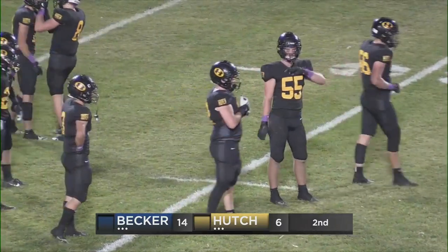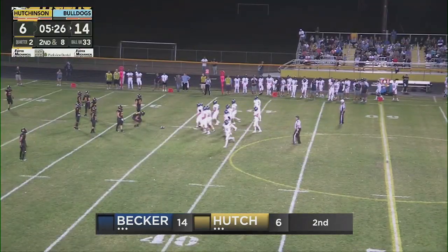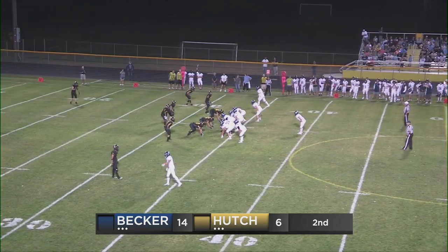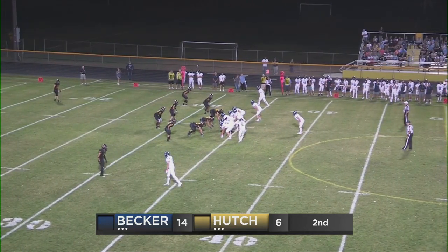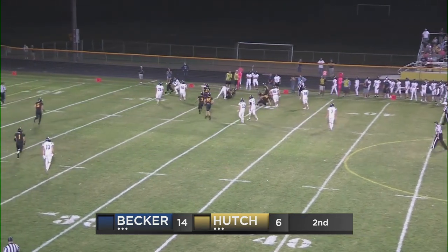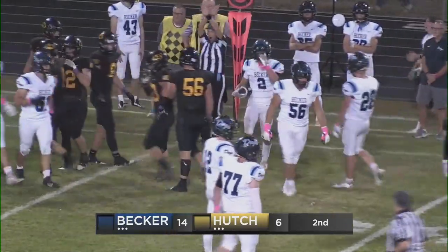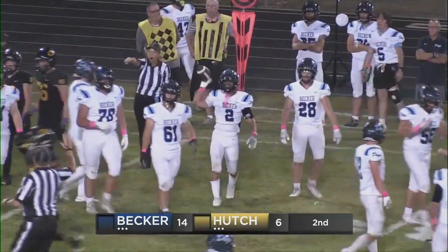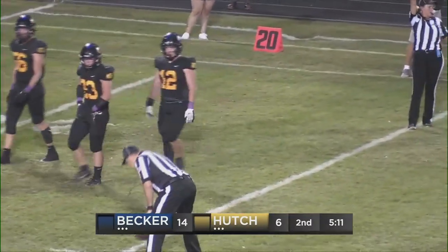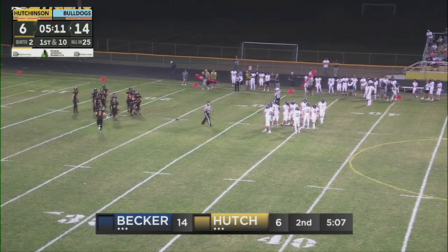The Tigers 33. Comes up second down and 8, and certainly Hutchinson is in need of a stop here. This is likely 4-down territory for Becker, and they're going to give it on the jet sweep to Deluge. And Deluge is hit by 2 guys at the line to gain. But that's awfully close to a first down. We will see what the spot brings us. Our side official looks like they are giving Becker the first down, and now the chains are moving, so that is a first down for the Bulldogs.